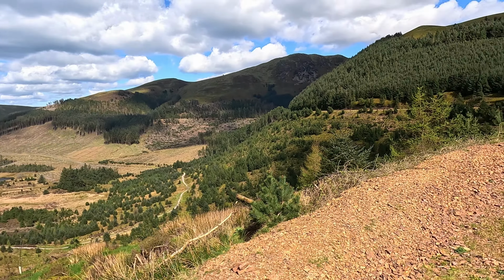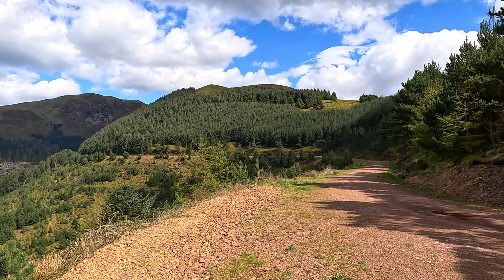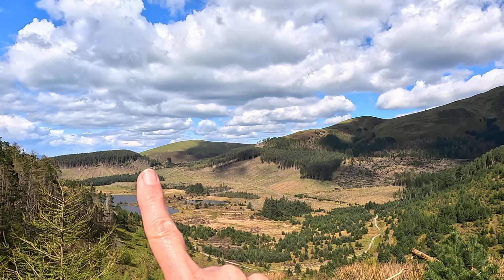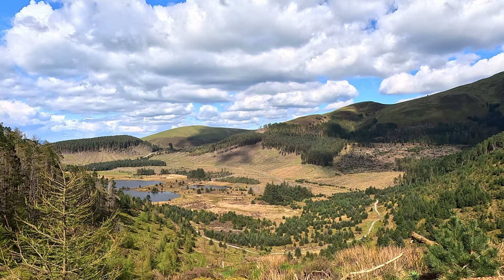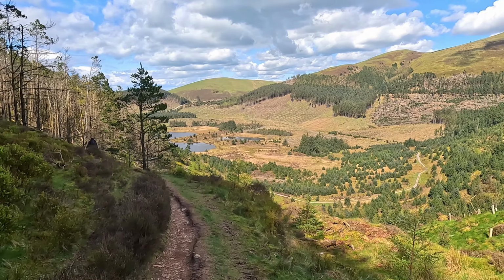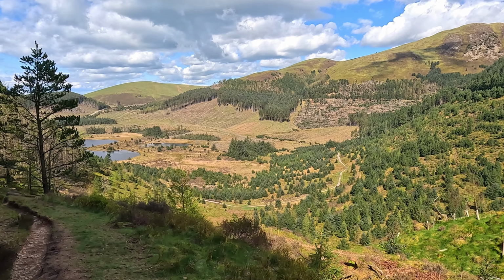Now this is the higher path I was telling you about. I was here last week and did this with Billy Bob. You just follow along all the way, meandering through the trees around that side, and it brings you back down to the path we were on before, where we went up to Sharp Knott. Get a fantastic view from this donkey trod.